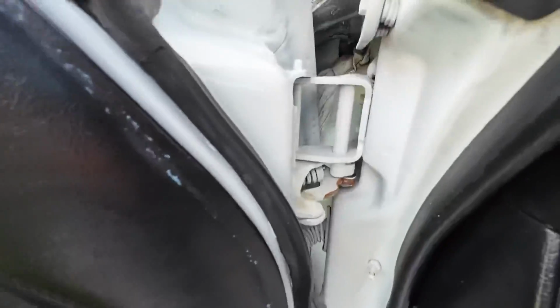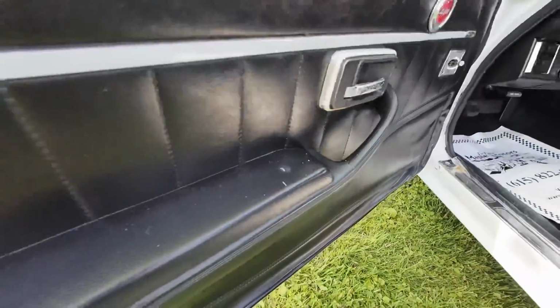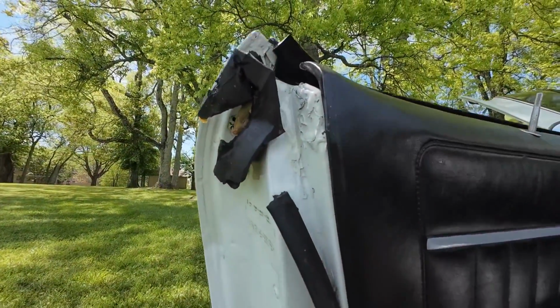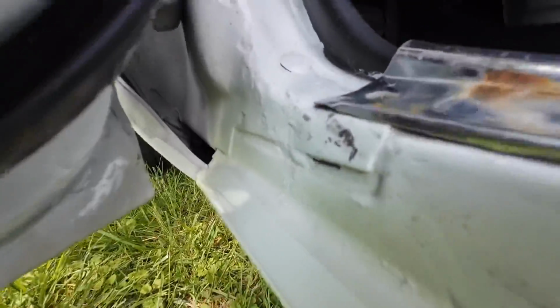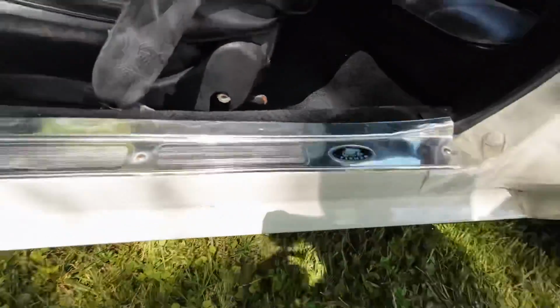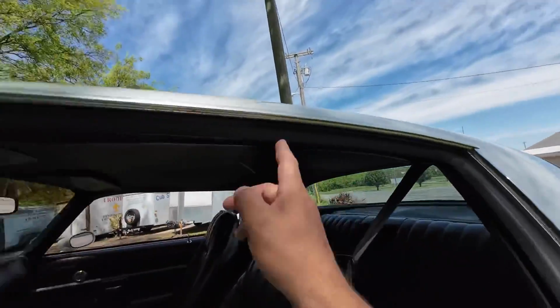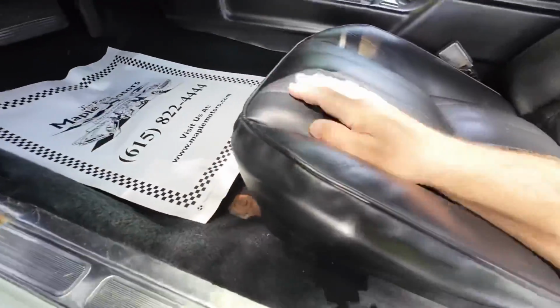Door panel's pulling a little bit there. Spot there on the handle. Looks like it needs some weather stripping. That's been repaired at one time. Underside on the door here. Cracks in the paint. Seal looks pretty good. Carpet in this one. It's older, but hey, it's actually in decent shape.